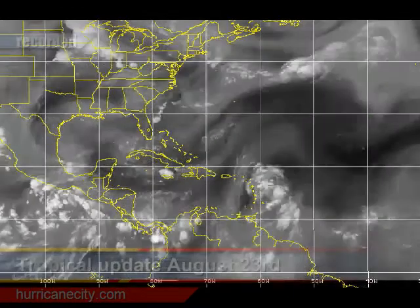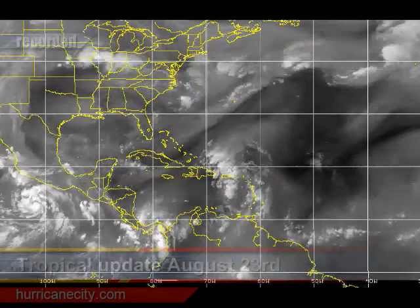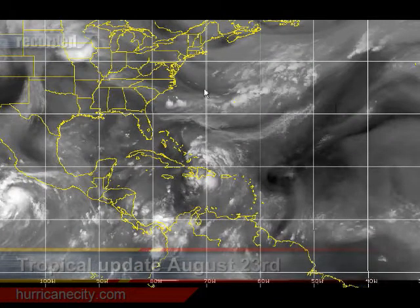Here's a water vapor loop of the Atlantic Basin, and you can see the system tangling with Hispaniola, and there are two things to note in this shot. We have a trough approaching. Let's stop the image, and you can see that we have this dip taking place right here, and this is moving to the south. So this is the hook that's supposed to grab this thing and turn it to the north. What you'll also notice on this picture is there is an upper level low just to the west of Invest 96L moving in tandem with it, and that's causing a little bit of southwest wind shear and some dry air to be tangled in with this system.